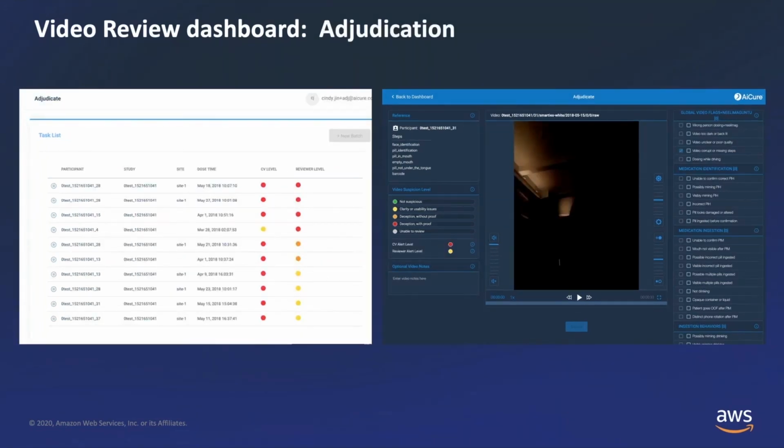Here is a view of our adjudicator dashboard. It is very similar to our reviewer's interface, except we presented both human and AI's decision to the adjudicator. We didn't present AI's decision to the reviewer because we don't want to introduce any bias. However, for adjudicator, we want to give them as much information as we have so they can help us to resolve the conflicts between human and AI.